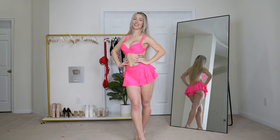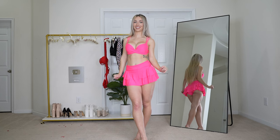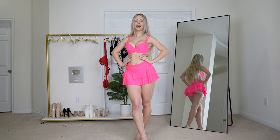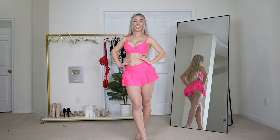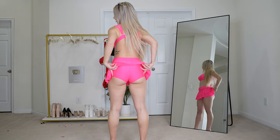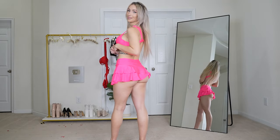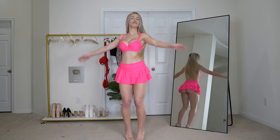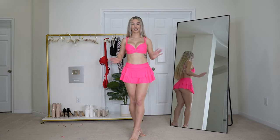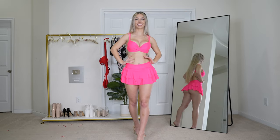Next up, we have another bikini skirt set, and this one is just in a solid hot Barbie pink, and I love this. I love this set so much. The color is so vibrant and stunning, and I love the design of the skirt. The skirt is nice and short in the back, and again, the bottoms are full coverage, but of course, if you want to make them cheeky, you can. So yeah, I love the fit and the color. The top is very flattering as well. The straps are super adjustable. I love this so much.